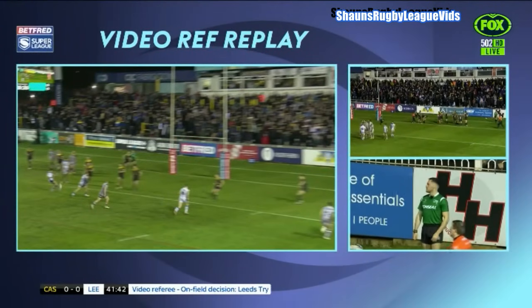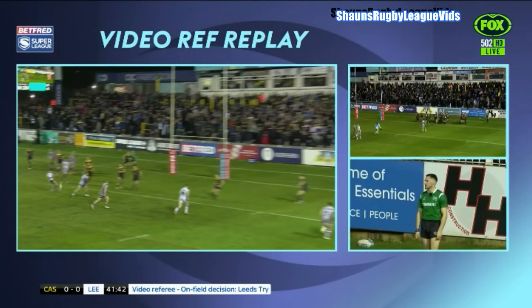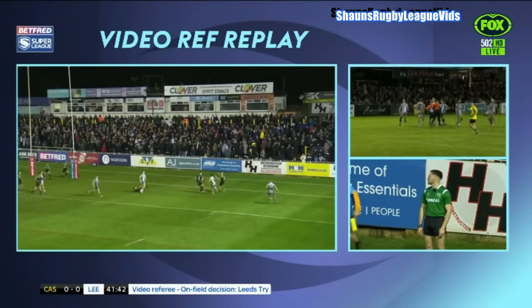It's tackle 5, we've got a try. It's from a kick, so we're checking onside first, pausing the ball on the foot. All chasers to the right-hand side are onside at this point. See if we see anything on this angle. Look at that. That's fine.